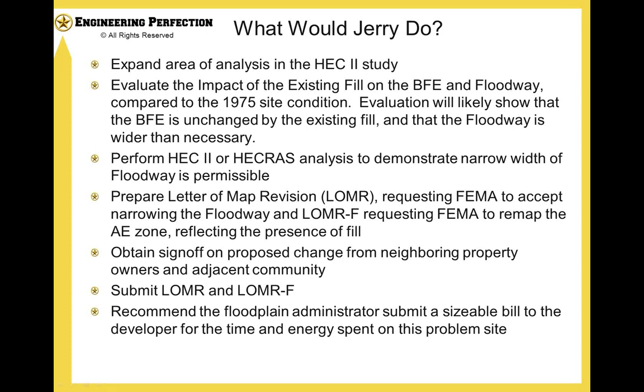And finally, Danny Porter, who spent a lot of time on all this, is entitled to bill the developer for the time and energy that's spent on this problem. And as I mentioned before, the developer, through some agreement, can pass this expense back to the prior landowner, the one that indicated that there's no floodplain problem here. So Tina Oldfield has kind of clarified what she meant was a conditional letter of map amendment, or a CLOMA.